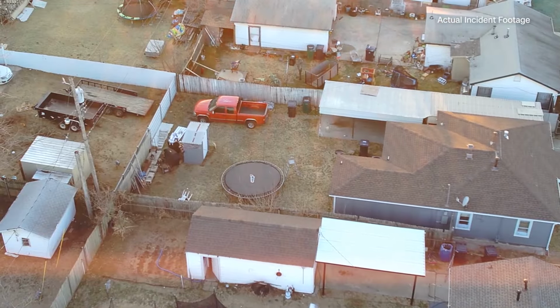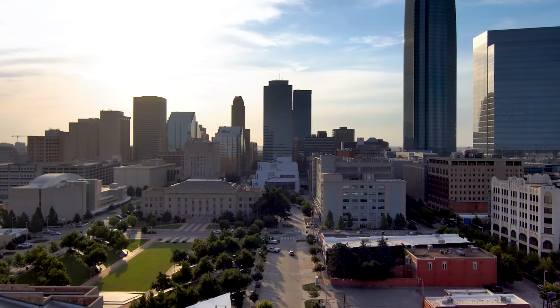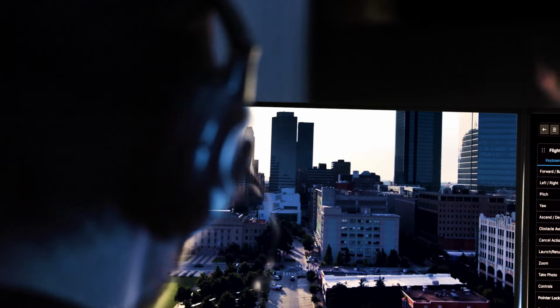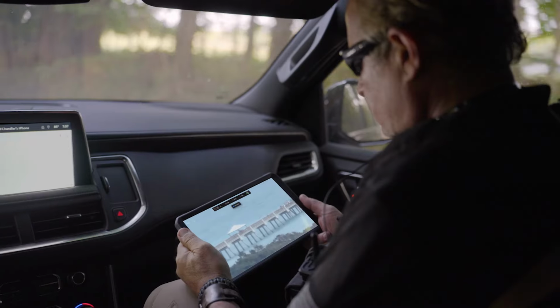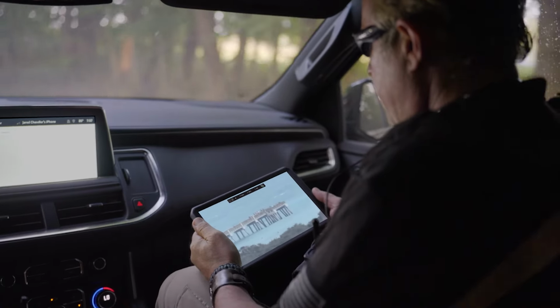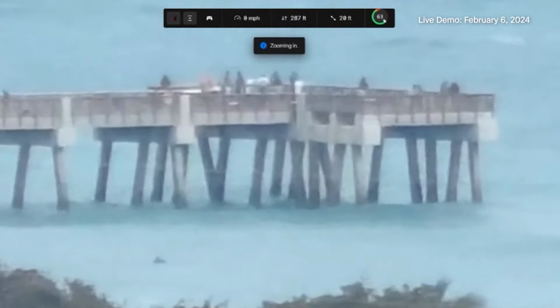Anytime you're in an area with congested RF environments, the ideal way would be to operate over LTE. To enable that for agencies is really a game changer. You have the ability to live stream this video to a mobile phone, a tablet, where anyone in the field can open that live stream link and view in real time feed directly coming from the drone.